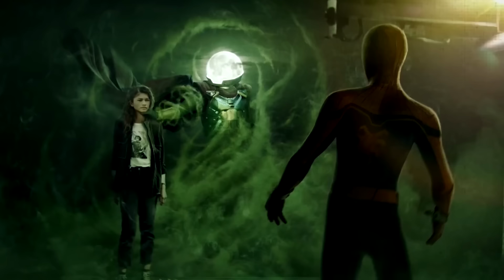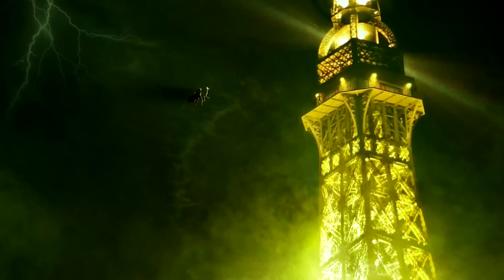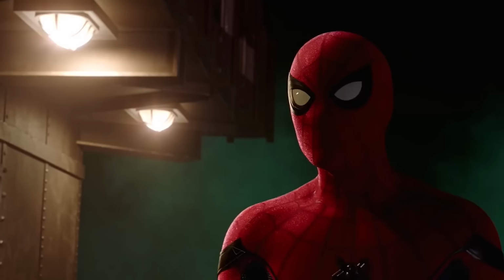This gave them the unique opportunity to provide direction for the on-set production team, for example with this shot where MJ is attacked by Mysterio. Framestore blocked out the animation ahead of time with a CG MJ, complete with precise lighting from the moon and lights of the Eiffel Tower. This rendered footage was passed along to the set production, who were able to recreate the exact lighting Framestore needed for the shot. This allowed them to slip Zendaya's performance into the final product looking absolutely perfect.